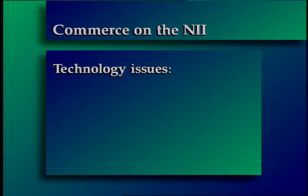Another important application area is network commerce. It's hard to find a trade publication these days that doesn't talk about the importance of doing business on the information superhighway or the national information infrastructure. However, there are some important technology issues which need to be solved for this to be practical.